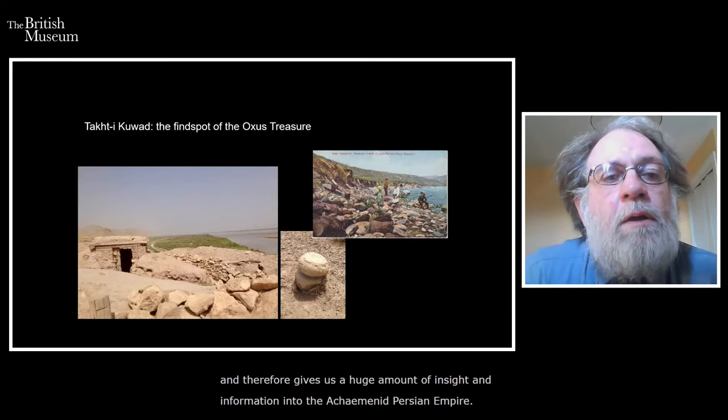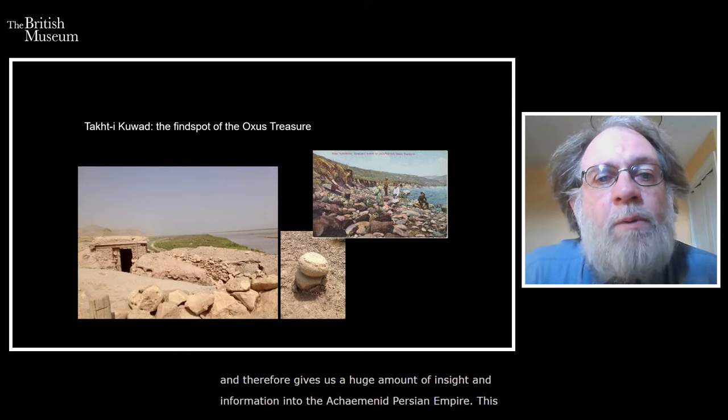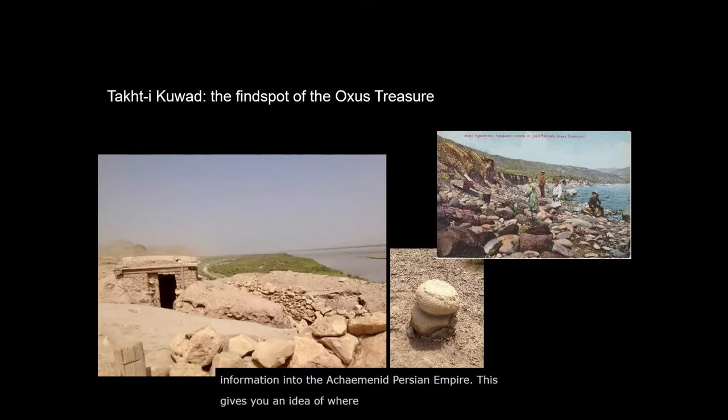This gives you an idea of where it was found and perhaps how it was found. The 19th century Russian intelligence reports indicate that it was found on the riverside of a small mound on the Tajik side of the border with Afghanistan. It's a mound that has never really been properly investigated archaeologically, and as you can see from the view on the left, has a series of old Russian military trenches on the top. And this is a view, unpublished, that I took there as one of two people, the first Brits probably to stand on top of this site in history.